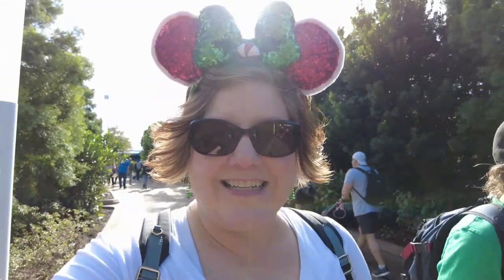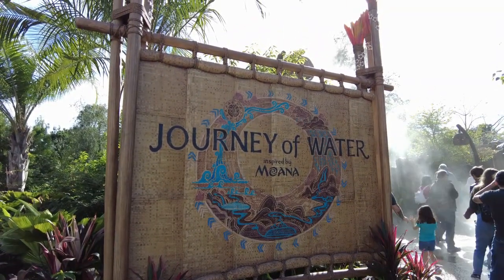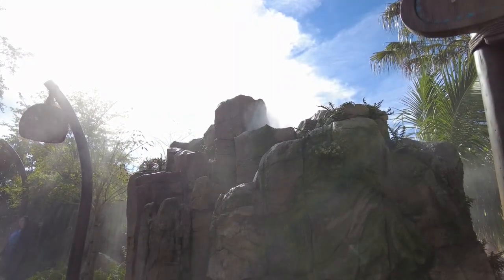So while it's not part of the holiday festivities, something new since we've been here last is Moana's Journey of Water exhibit. So we're excited to get inside there and see what it's like, and we're gonna take you with us. So this attraction is gonna take you through the Journey of Water, which just begins here with the rain.